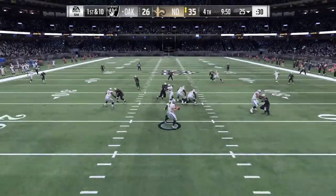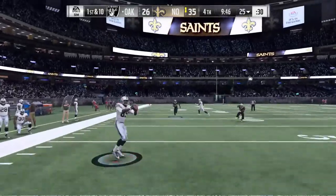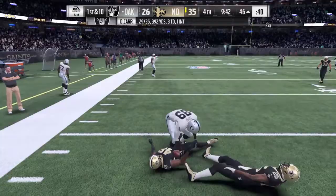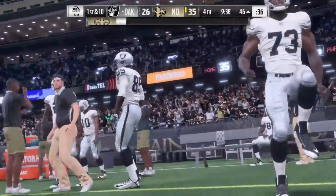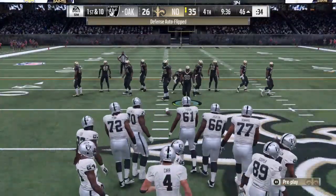Now a play fake here on 1st down, and he'll sling that one in there. Complete to Cooper on the comebacker. And he'll be taken down, but not before he gets into enemy territory. He got 29 yards that time.